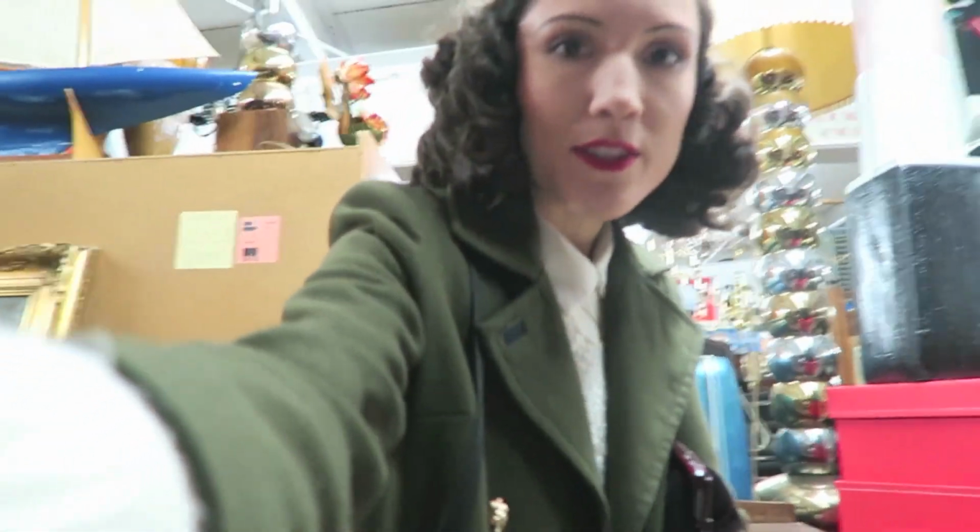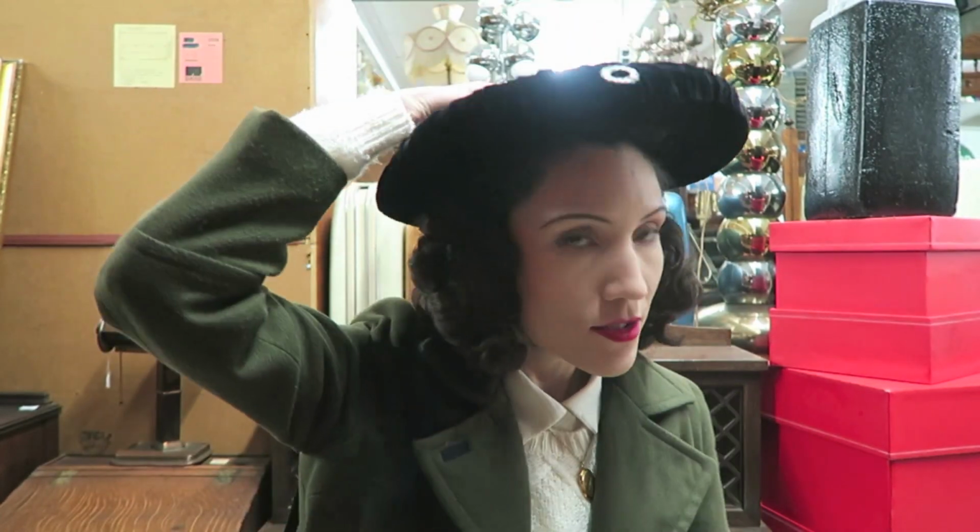So the guy that works here just came up to me and he's like, we have way more hats inside the cabinets. And he just opened a bunch of them for me. And look at this hat that I just found. Stop.